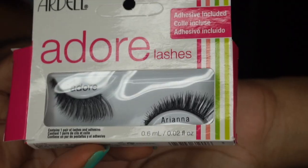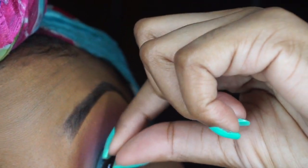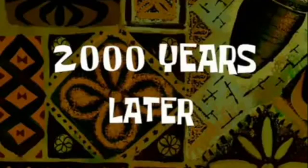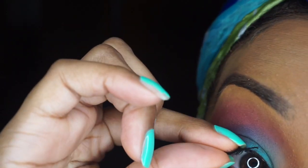And now the ultimate struggle, girls. The lashes. That glue that I use, which is this Revlon lash adhesive, sucks. So I tried my best to get these lashes on the best that I could. They wasn't really sticking, and I even let them sit for like 30 seconds, and the glue still didn't get as tacky as I like. Look at that. Don't get defeated. 2,000 years later. Finally, I got it looking somewhat decent for the video. I started to just say forget them all together, but they were so pretty. I just was determined to get them to work. 2 hours later. Ladies, if you have any glue that you can tell me to use that works even better than this, please leave it below because this glue sucks.